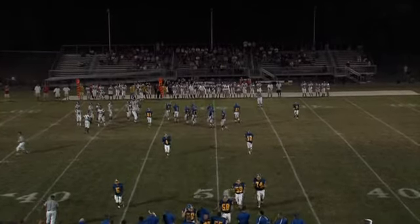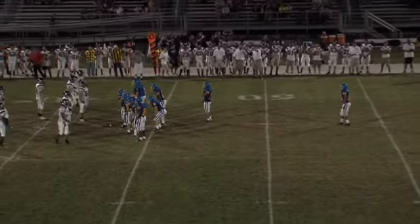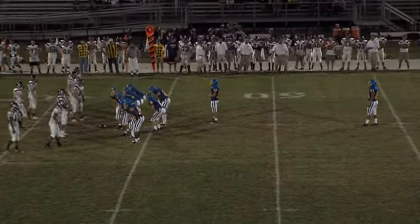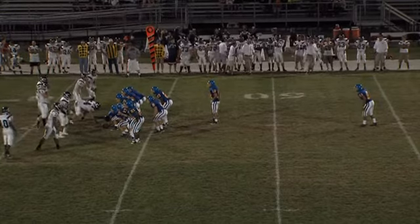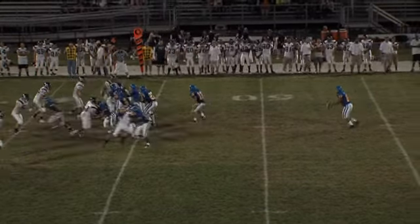It's got to be frustrating, though, for Coach Chris. The last two possessions started at the Liberty 46 and the Liberty 44. They went 3 and out in both of those possessions. Yeah. Hopefully Austin can get a good punt off here and pin that offense deep. 3:17 left to go here in the half.